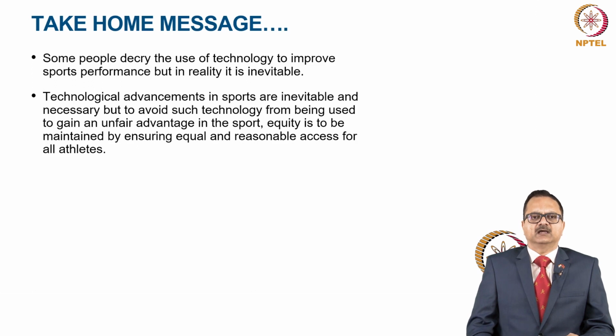Several people decry the use of technology to improve sports performance, but the reality is it is inevitable. Technological advances in sports are inevitable and necessary. But to avoid such technology from being used to gain an unfair advantage in the sport, equity is to be maintained by ensuring equal and reasonable access for all athletes. It means use technology by all means, but make sure all athletes are able to use them.